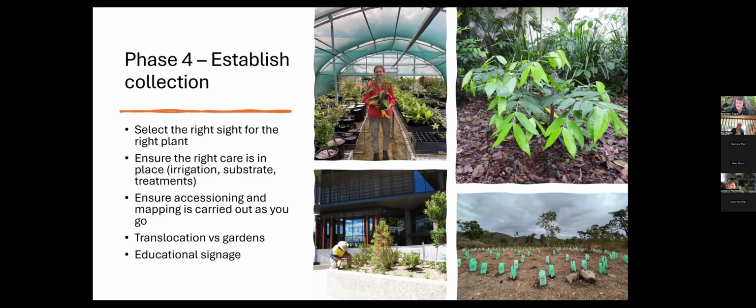So taking consideration of where you're going to be placing these is a really important component for long-term success of the specimen. Ensuring the right care is already in place. So is the site irrigated? Is there sufficient composition for the soil? You can see that we've got a Rhodamnia sessiliflora in a garden on the top right page, really thick leaf litter, really rich organic soil, but quite airy soil so it doesn't stagnate and hold water, which the species thrives in. And that tree, I believe that photo was 3 years ago.